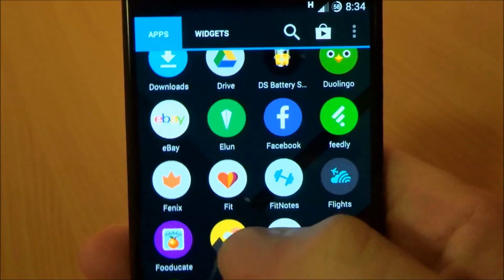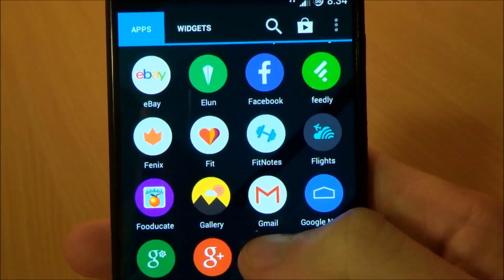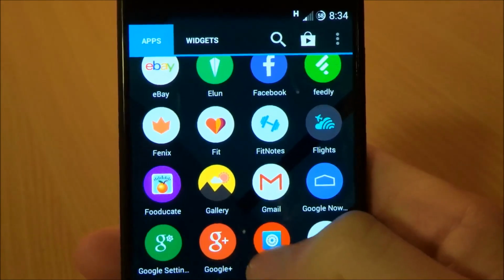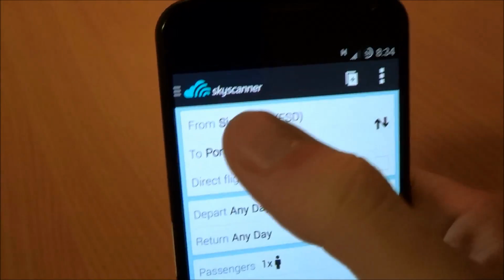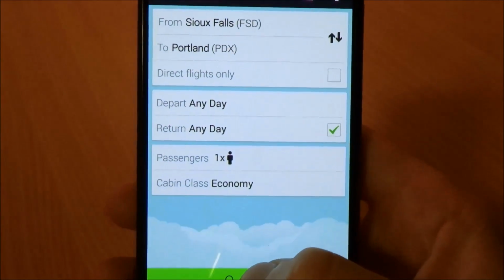Elun is, again, this circular icon pack that I'm using. It's on sale right now, actually, if you catch this video in time. Feedly for news. This application, it's called Flights in the app drawer, but this is from the service called Skyscanner, and if you have any ambition to travel, you have got to go check out this service.